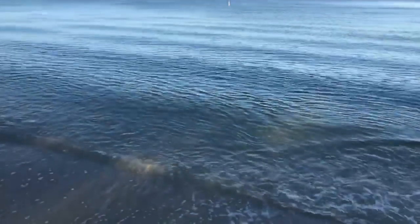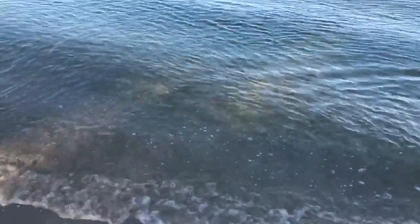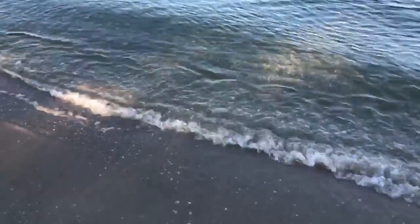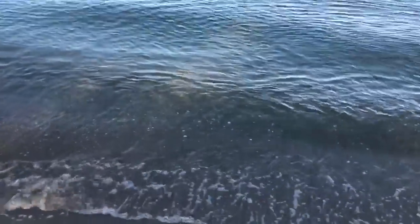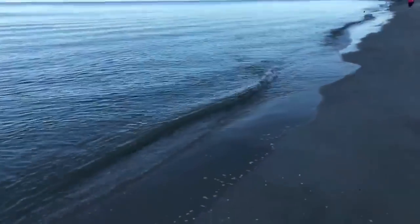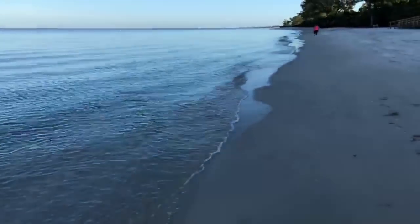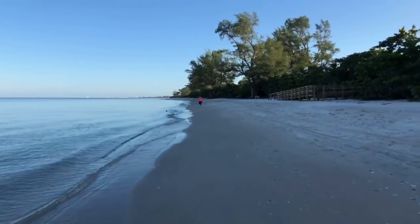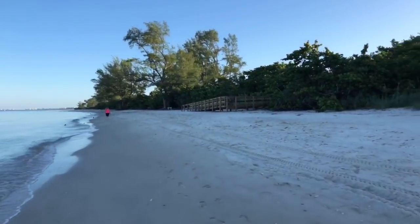There's a little peek at the water. You can see the sun there, how clear it is. You can see the bottom. Absolutely gorgeous, clear blue sky out here this morning.